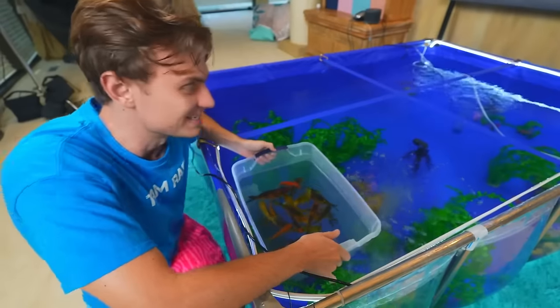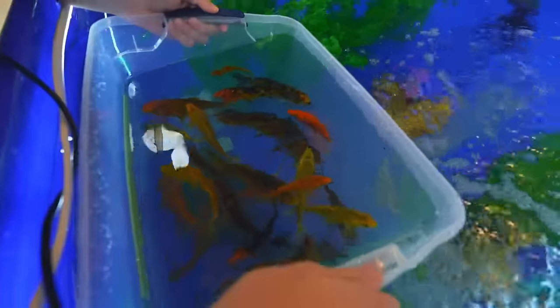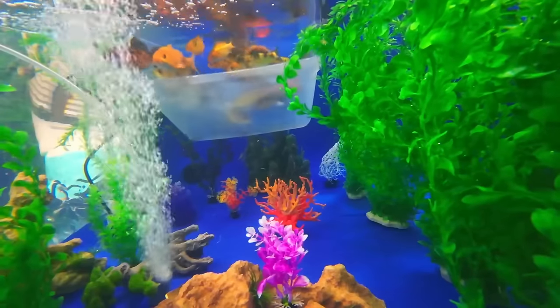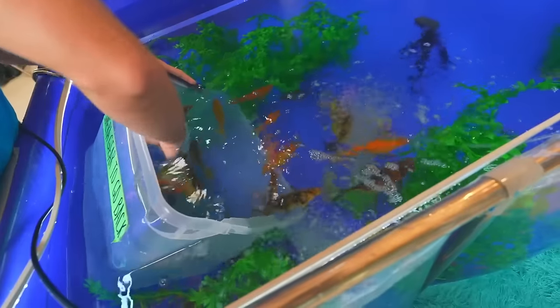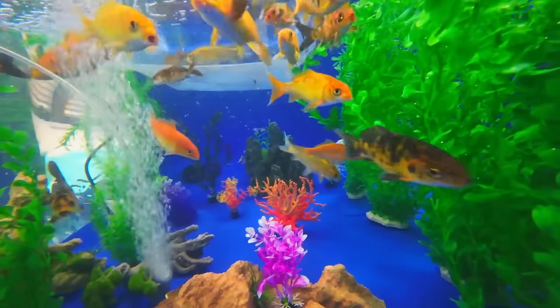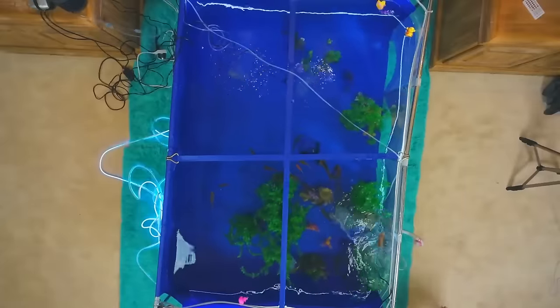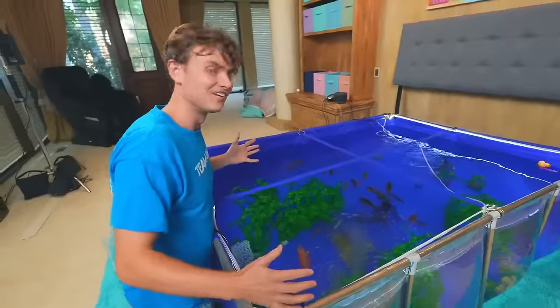It is now time to release them into their new home. I'm so excited. Here we go, let's go nice and slow. You guys are free, go. Go, swim to your new home. Yes. And just like that, we have a bed full of koi fish.